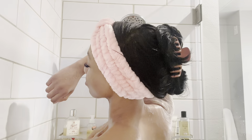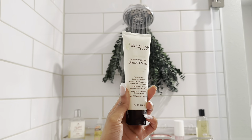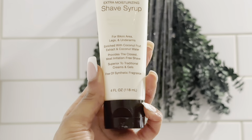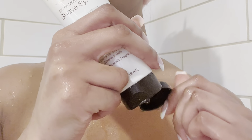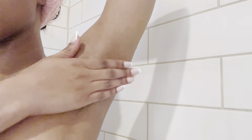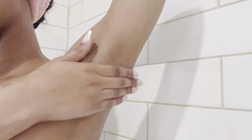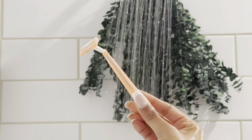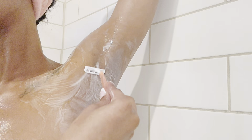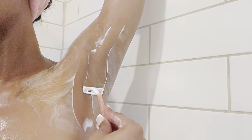After washing off the exfoliator scrub, I'm gonna use this Brazilian Bear Tropical Coconut Extra Moisturizing Shave Serum. This shave serum feels so good on my skin. It's like oil-based, so it makes it easier for when you use your razor. I'm gonna massage it into my skin, just my underarms. Now, this shave serum can be used for your bikini area, your legs, and your underarms. It's said to provide the closest, most irritation-free shave, and they claim it's better than creams and gels that we typically use, and it's also free of synthetic fragrances.